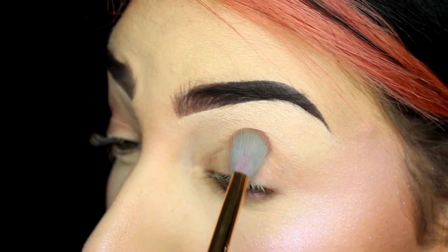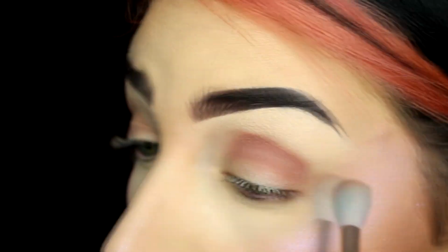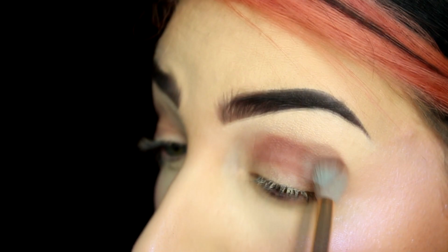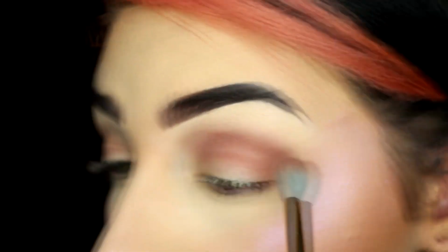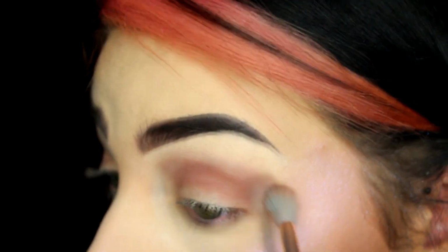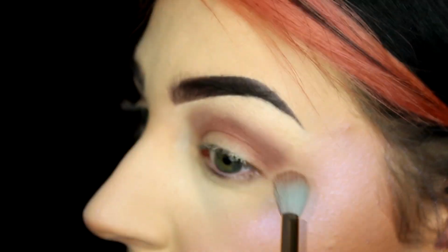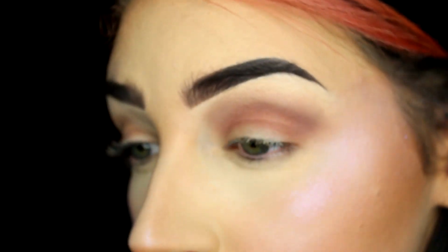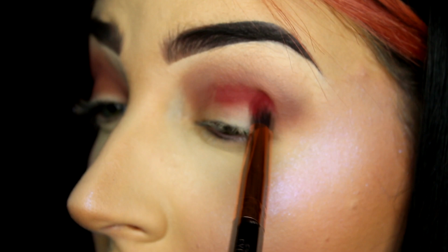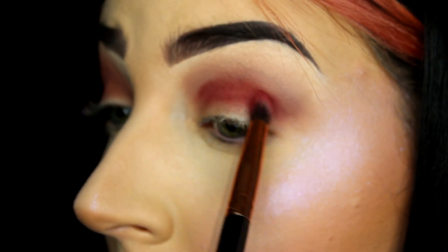The first shade we're going to be dipping into is the shade Safe Word. We're going to pat this onto the crease and just lightly blend in circular motions up the eyelid. The next shade we're going to dip into is the shade Bondage, and we're just going to bring this a little bit lower than the crease and blend together with Safe Word.